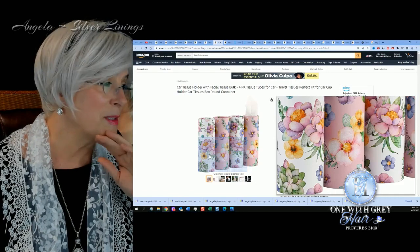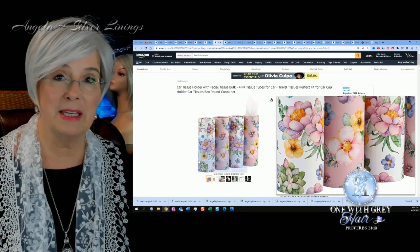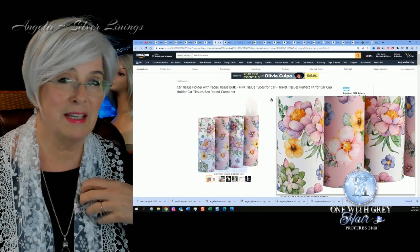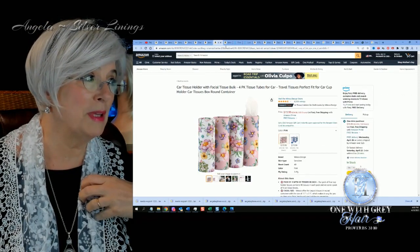Nothing against Kleenex, but Kleenex also has something like this, but they're not this pretty. So I love these, and it's something very, very affordable and something different.